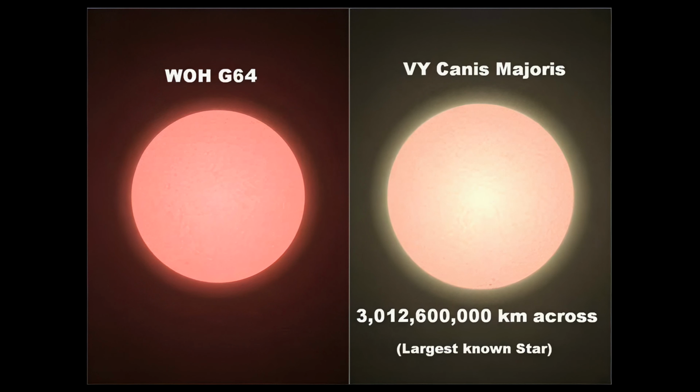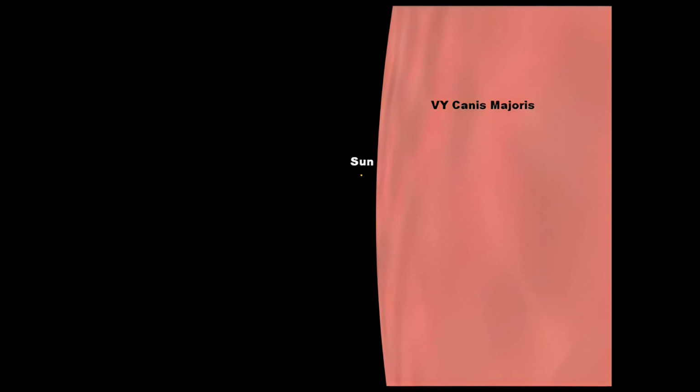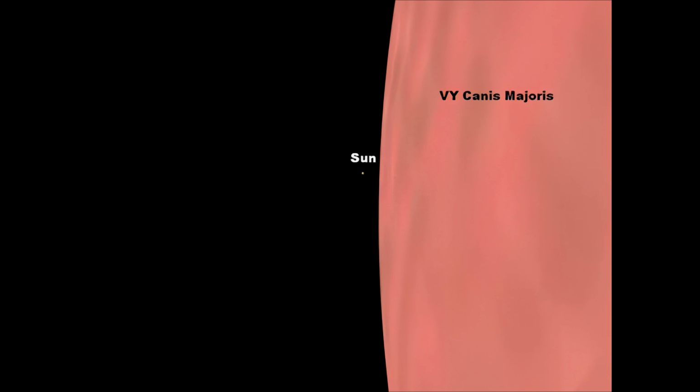You're about to see this huge star compared to our own sun. You look at this, yet when you look up at the sky, it's hardly visible because of its distance from us. When telescopes view this star, it's 5,000 years old, because its light takes that time to reach us. Some think the star has already exploded, and in a few thousand years, we'll see the biggest supernova ever seen. For now, we'll have to wait for our technology to increase to a point that reaching 5,000 light-years from Earth in a human lifetime is possible. Hopefully, that day will come.